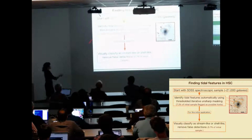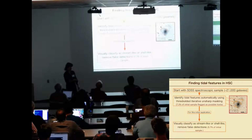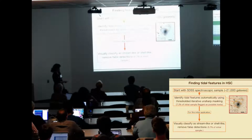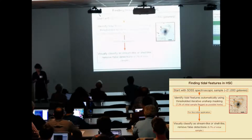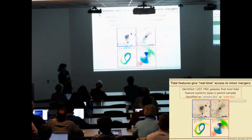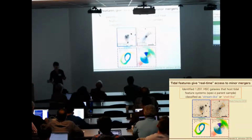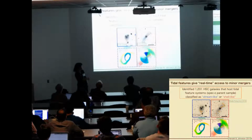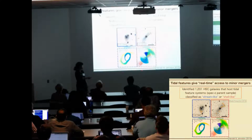So for this initial application, we also visually classify the tidal features as stream-like or shell-like. And I'll talk a little bit about that in the next slide. We also remove some false detections due to imaging artifacts. So this leaves us with a sample of about 1,200 HSC galaxies that host tidal feature systems from our SDSS parent sample. And they're classified as stream-like. Here's an HSC stream on the left and a Hendel and Johnston stream down below, or shell-like. And here's the same HSC and simulation.